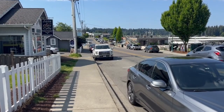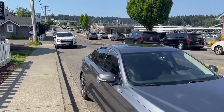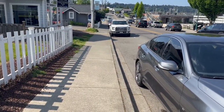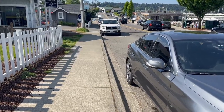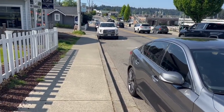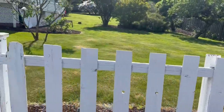So I just kind of want to give you an idea of what Harbor View Drive is like. And it's just sidewalk, both sides of the street. It's Friday and it's middle of the afternoon right now, so it's not super busy. Tomorrow with the weather like this, it's going to be really crowded down here with just pedestrian traffic. You know, people are going to bring their dogs down here and go for a jog or whatever.